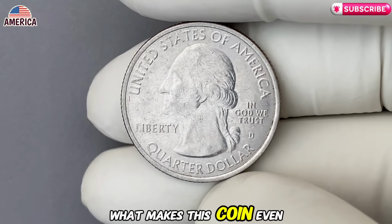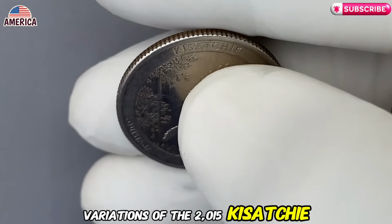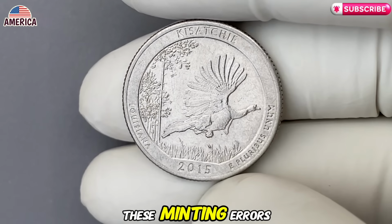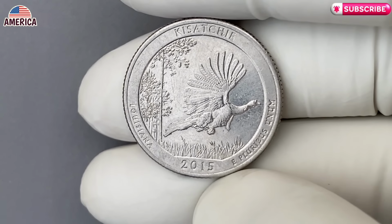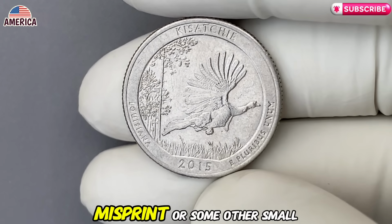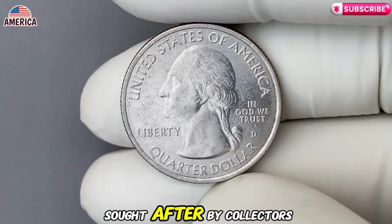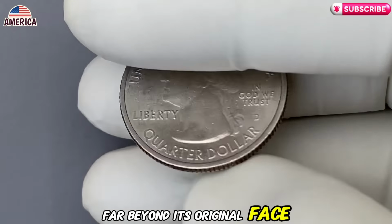What makes this coin even more intriguing is that there are certain variations of the 2015 Kisatchie quarter that feature unique minting errors. These minting errors can make a big difference in how much the coin is worth. Whether it's a double strike, misprint, or some other small anomaly, these rare errors are highly sought after by collectors, and they can push the value of the coin far beyond its original face value.